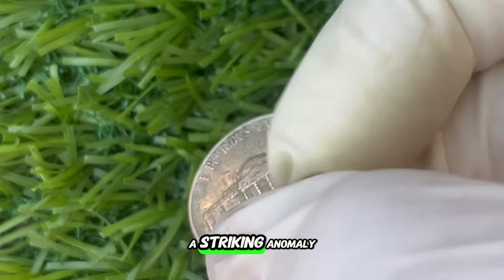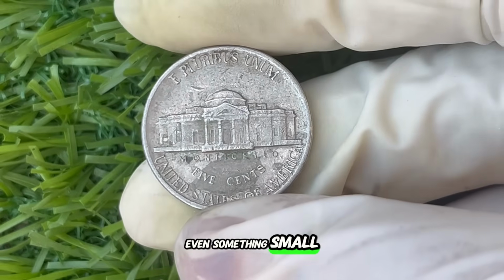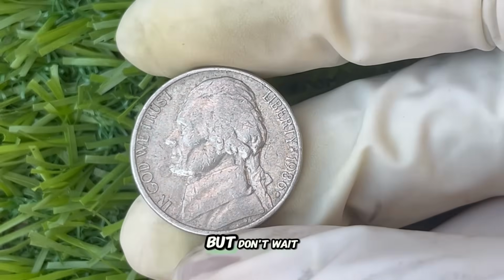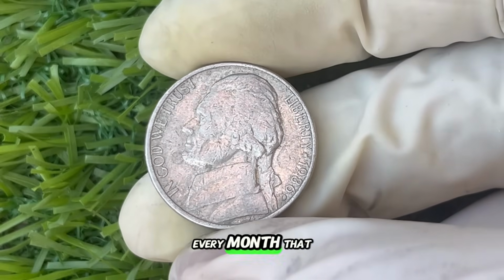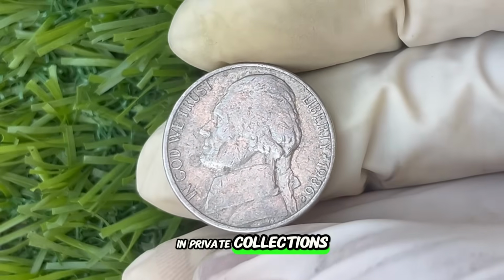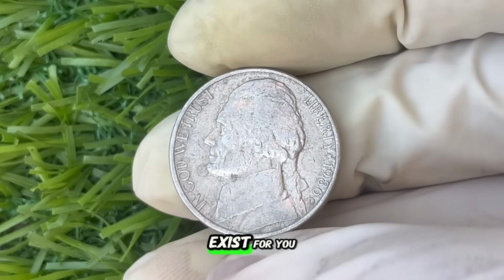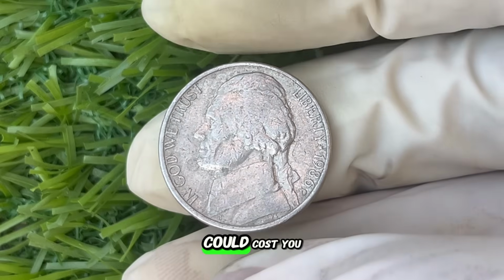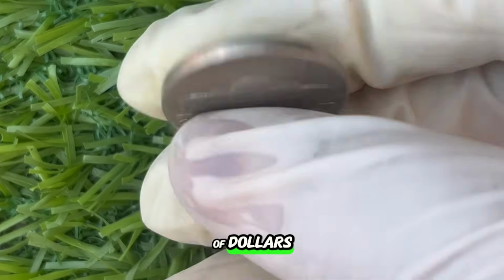If you find a striking anomaly, even something small, you might be holding one of the most sought-after nickels in the world. But don't wait. Every month that passes, more collectors lock these coins away in private collections, and fewer opportunities exist for you to get in. Timing is everything. Hesitation could cost you hundreds of thousands of dollars.